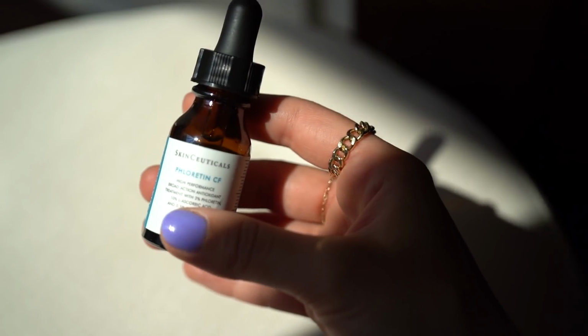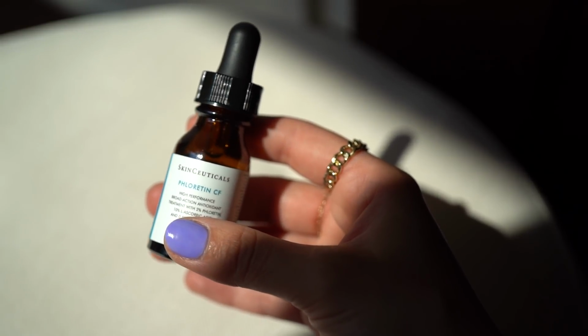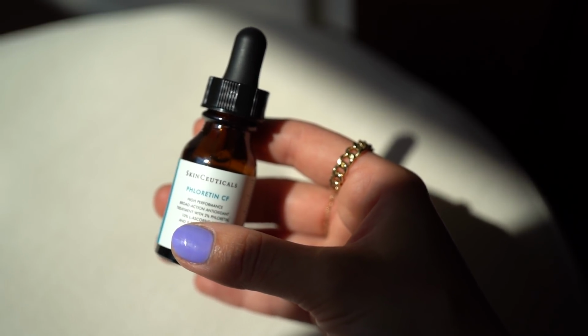I wanted to try the SkinCeuticals, not the classic C E Ferulic. I tried C E Ferulic and I liked it, but I wasn't like, oh my God, need to repurchase right away. I heard that the Phloretin one might be better for people with acne prone skin, oily skin. So I'm using the Phloretin CF right now. I love SkinCeuticals products. I love trying them. A lot of them have worked really well for me.